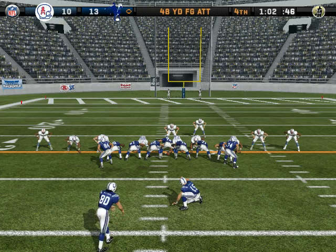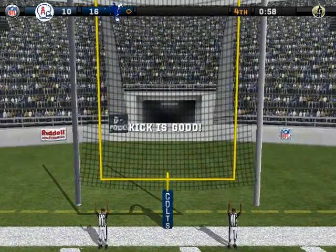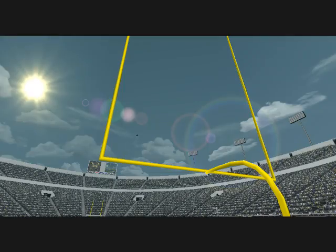His last field goal attempt was from beyond 50 yards, and he nailed it. The field goal attempt is good. He's one of those guys who really works hard at what he does. And you can see that hard work paying off when you make a kick like this one.